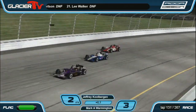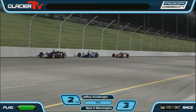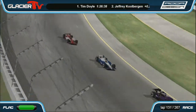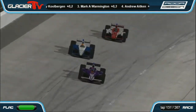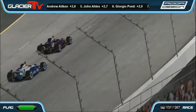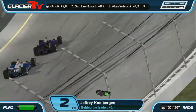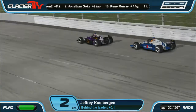But the story of this race so far, it literally has been Kohlberger has been the star of the race so far, leading the green flag after Tim Doyle and Young O and Jonathan Goke all failed to take the green flag. It meant that Kohlberger was able to lead for the first quarter of this race, doing a sterling job, withholding pressure from Warmington, from Backmann, and then for a large period, Tim Doyle. But now Tim Doyle's out front. This is a very, very quick race up front.